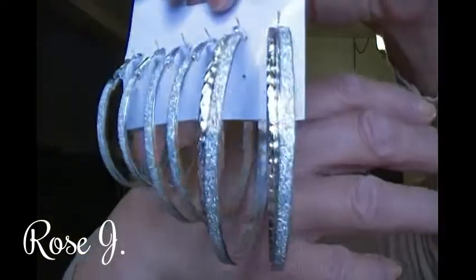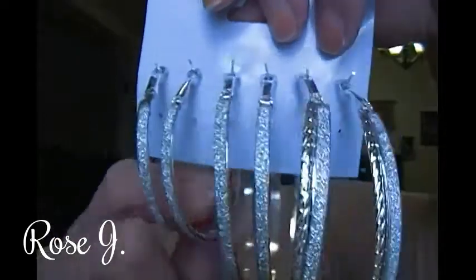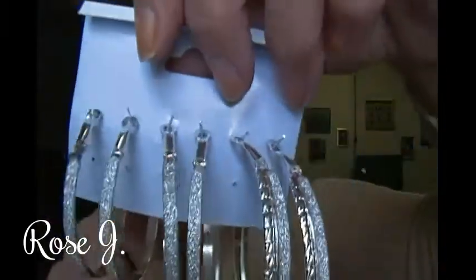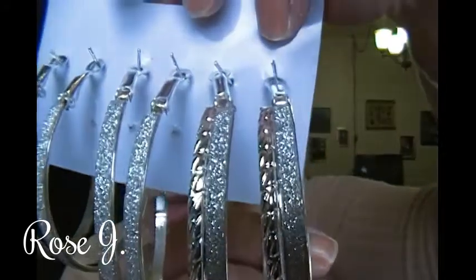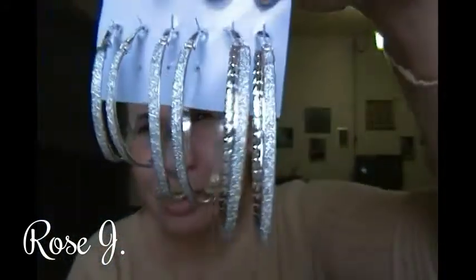Okay. And there's three pairs of hoops here. The smallest pair, encrusted with clear rhinestones, and these are the medium ones. And the larger ones is like a double hoop. Silver tone. He knows when I wear hats or my caps, I love wearing hoops. I don't wear them at work unless they're really tiny.